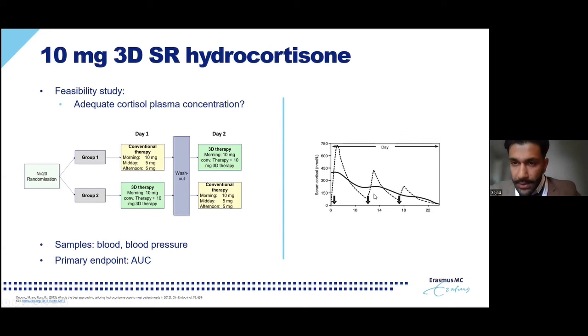As you can see on the right side, the graph, which I've shown a few times before, we want to show the same graph with the immediate release formulation, which is the dotted line. But we want to show also in this graph our sustained release formulation.